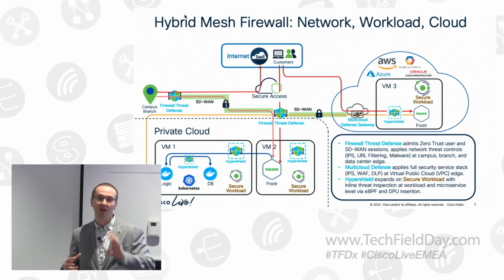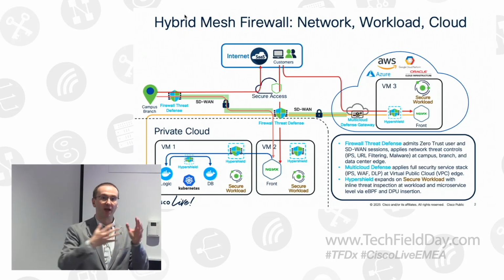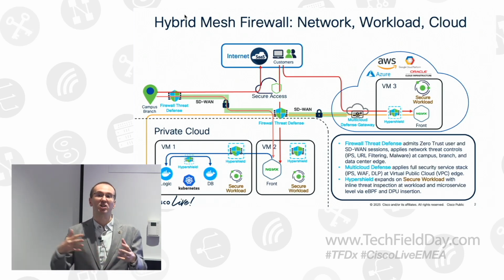So we took the traditional firewall at the edge of the data center and we went all the way down through the floor into the application host operating system, into the actual application attachment to the rest of everything.